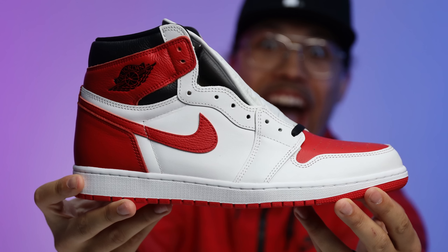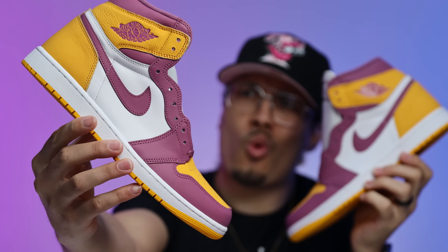I'm trying to look around to see whatever else I picked up. I know, honestly, the Heritage ones, I think those are really good. The Brotherhood ones, they did a really good job on the materials on those as well. Highly slept on shoe, very undervalued in my opinion. I think there was some solid sneakers that came out this year. Not too many so far that have been like, oh wow, I have to have this. This is the greatest drop of the year type thing.